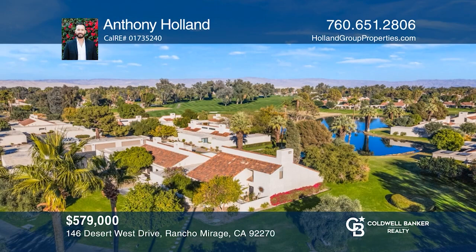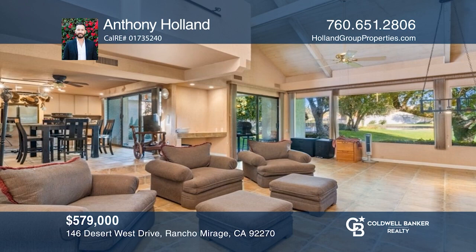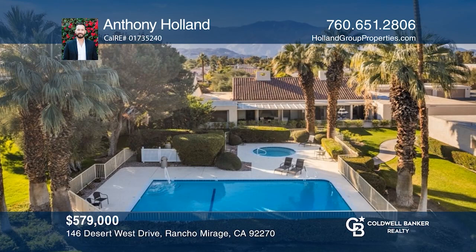This mid-century style condo is ready for you to create your own masterpiece. With 2 beds and 3 baths, this home features majestic mountain, pond, golf course, and pool views, a spacious and open floor plan, soaring ceilings, dual primary bedrooms, a balcony, and plenty of community amenities. Welcome home. Ready to take the next step in obtaining your future home? Contact Anthony Holland to find out how.